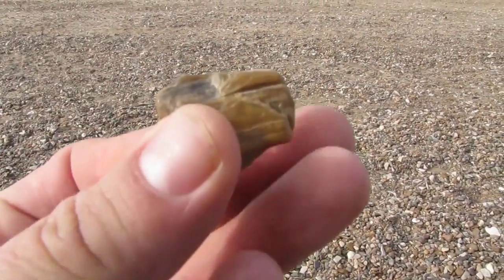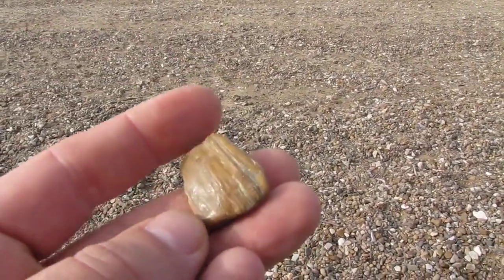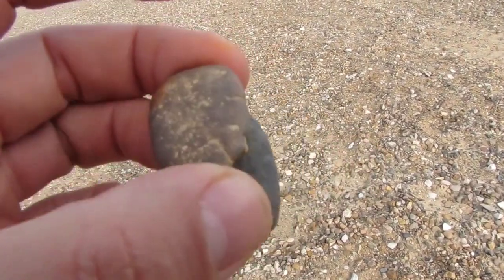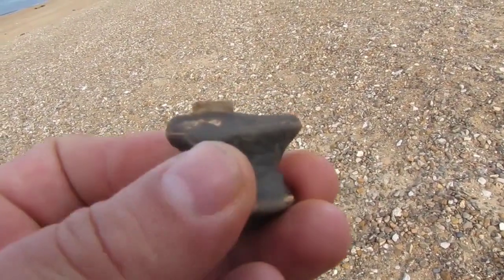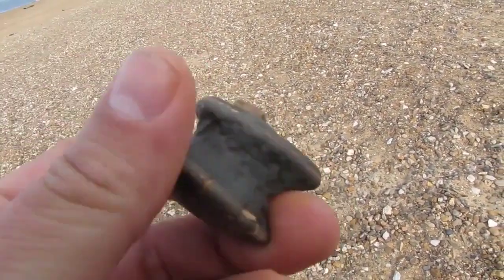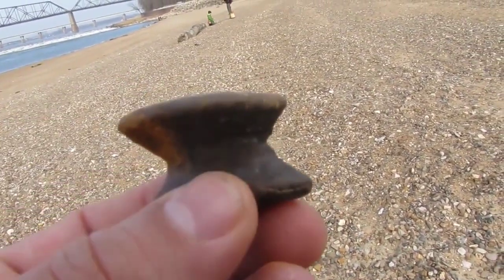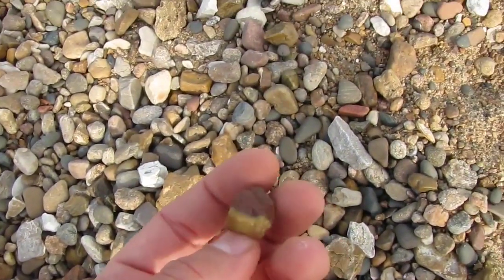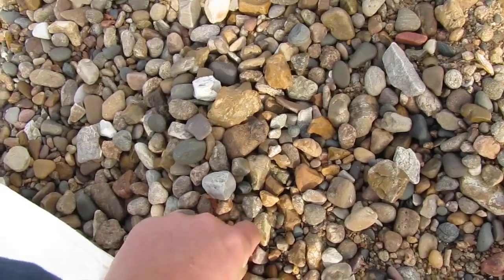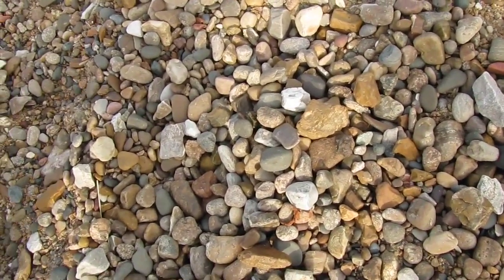Just found my first piece of petrified wood for the day. Not a bad piece at all. So natural erosion does some weird things to rocks. That's not a bone, but that's been tumbled and bumbled down this river for a long time and made almost like an anvil. I think that's a really pretty jasper here. And then just a couple of tumbled quartz pieces. Those I like to put in the rock tumbler.